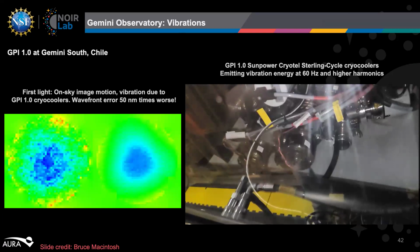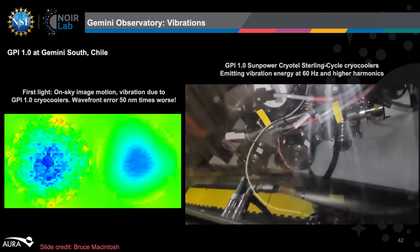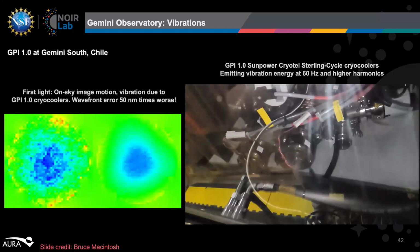I don't have an answer to that, and I'm pretty sure GPI2 is looking into that. We're already having this conversation with the internal vibration Gemini team and the GPI2 team. I don't know exactly what's going to be done, but GPI2 will have 3 cryocoolers actually. Alto will bring its own as well. So I don't know exactly what the plan is as of now.